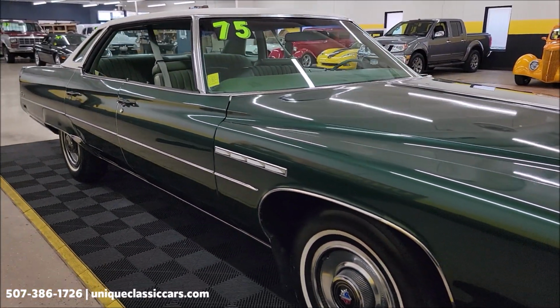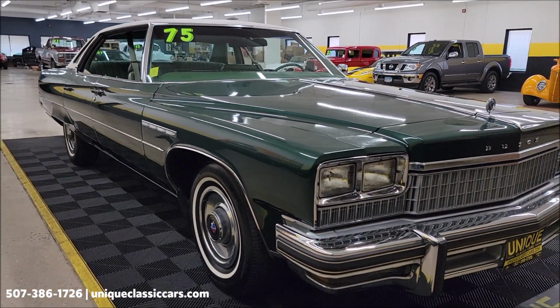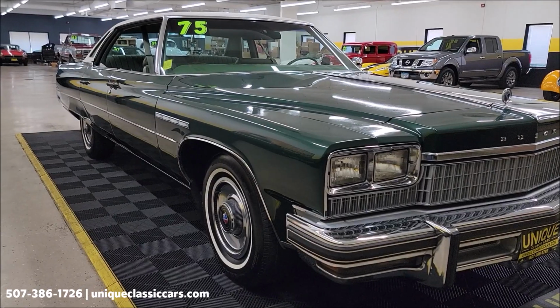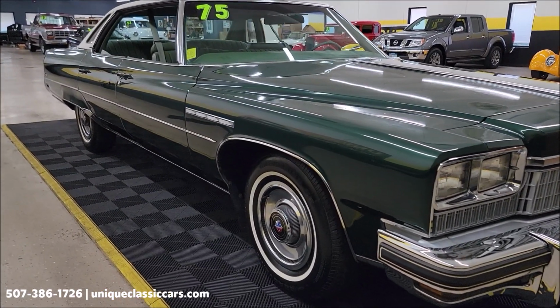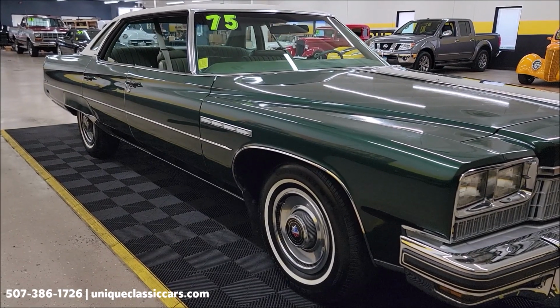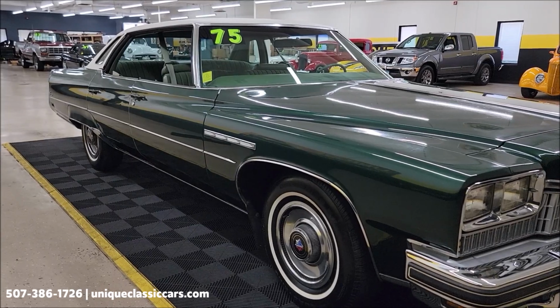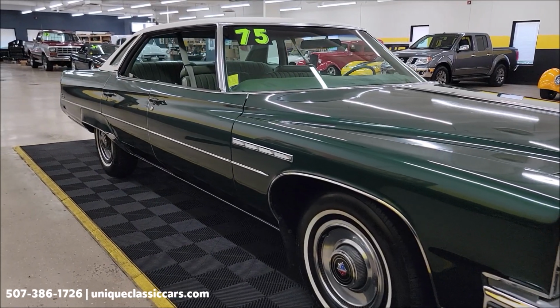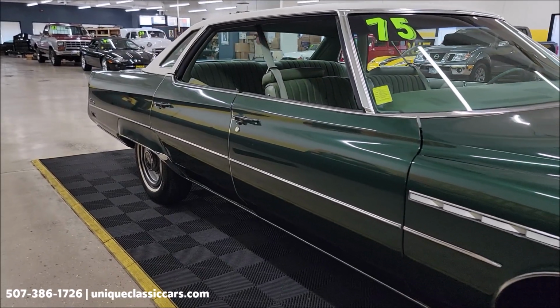Riding on the Buick wheel covers, whitewall radials. Now, as you can imagine, there's a lot of original paperwork and what have you that's going to go with this car. It's going to come with the original invoice, a copy of the window sticker. There's odometer statements from when it was brand new, and then also the title when it was switched over in 1984. And in 1984, it had 9,436 original miles on it. And again, that is documented.